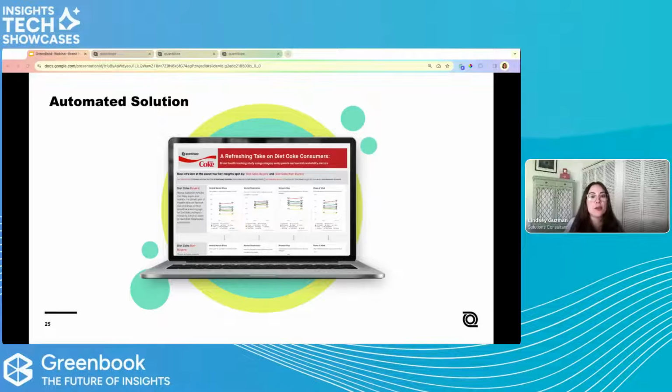Now, at the end of the day, we do not only want to evolve tracking metrics and make them more actionable, but we also want to evolve the way that we do tracking. No more 35-minute questionnaires, no more manual analyses that take hours and hours, no more waiting for weeks and months until you get results. That's why we would strongly encourage you to use all of this information to create a brand health tracker that will have a clear impact for your marketing and brand.